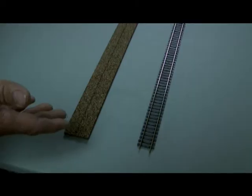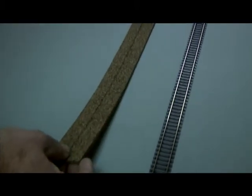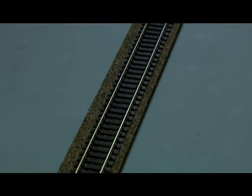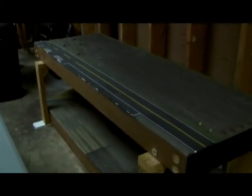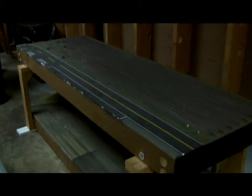We just happen to use Atlas Flex Track, and then we use cork for the road bed. And what you do is you put the track on the road bed, which gives it a profile. So when you ballast the track afterwards, it has that profile of being ballasted like the real railroads do. And as you can see, we go over to the module that's sitting there that we did, and that module is all ballasted up. It has track on it, painted up with the bumpers, and that's how it looks when it's done.